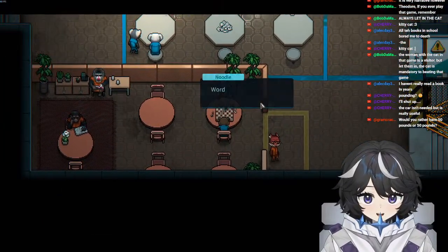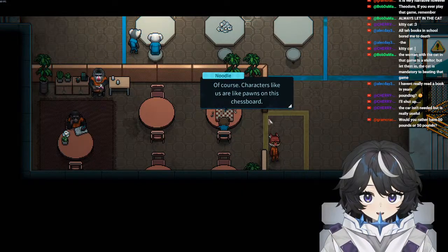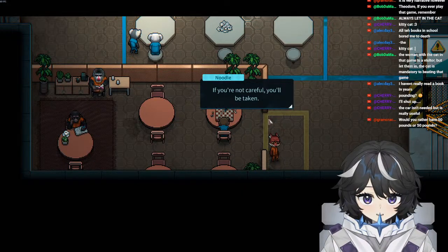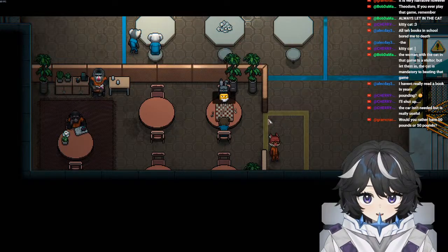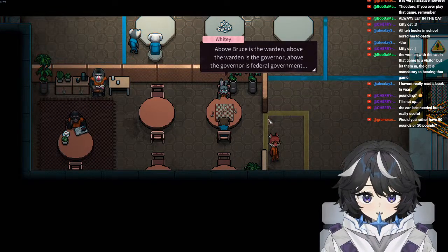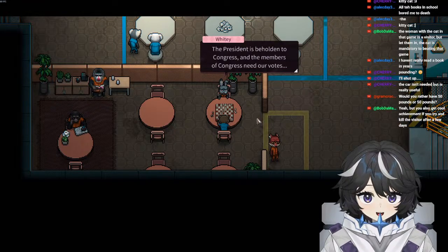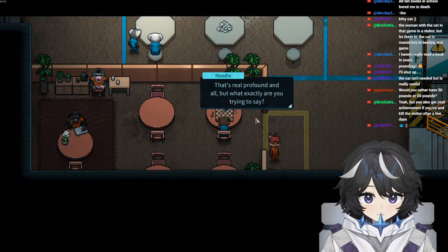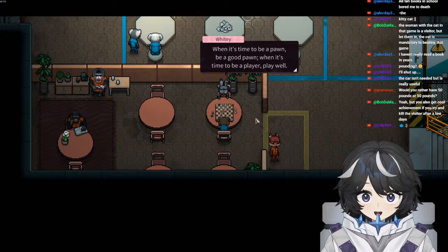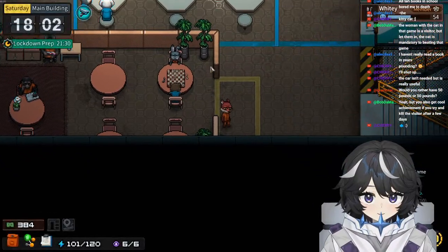We are obviously gonna side with Whitey. Word is the Bigfoot gang's gonna attack next week. Yeah? You scared? Of course. Characters like us are little pawns on this chessboard. If you're not careful, you'll be taken. If we're the pieces, then who's playing the game? Caesar and Jumbo or Bruce? Above Bruce is the warden. Above the warden's the governor. Above the governor is federal government. President is beholden to Congress, and the members of Congress need our votes. Go full circle and you realize no one in this world's a player, everyone's a pawn. That's really profound and all, but what exactly are you trying to say? When it's time to be a pawn, be a good pawn. When it's time to be a player, play well. Like right now, checkmate.